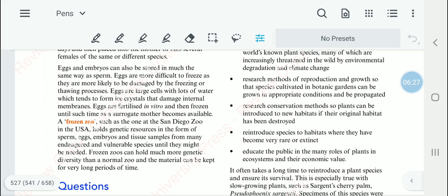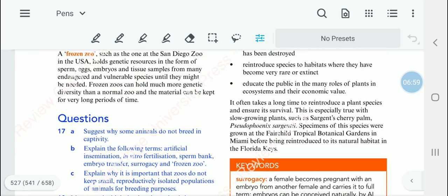Then in San Diego Zoo in USA, there is a frozen zoo where they hold the genetic resources in the form of sperms, eggs, embryos, and tissue samples from many different types of endangered and vulnerable species until they can be used again. For a long period of time, this genetic information can be stored. As a result, they are of high use.